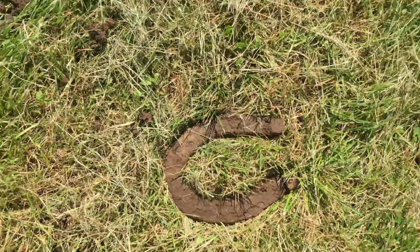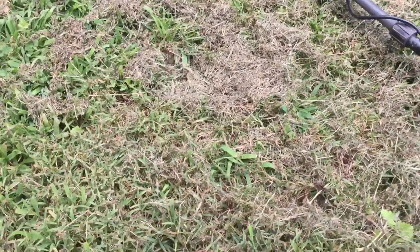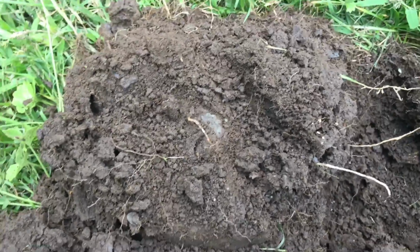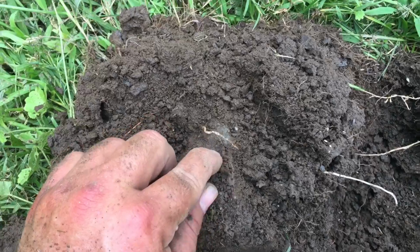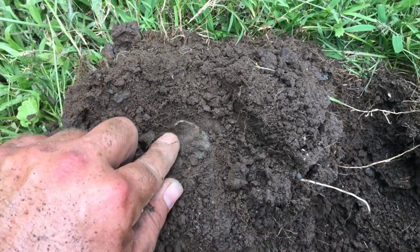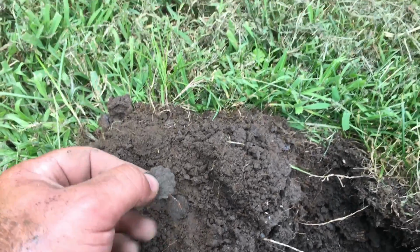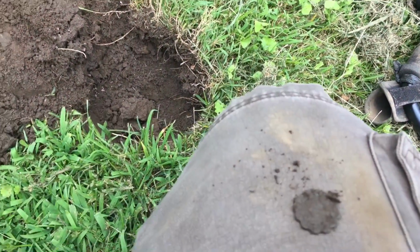Oh, good find. Well, I may have just done something I've never done before. 2 in 1 day. This was a little different though. It rang up low. So it could be a watch part or maybe another type of token, but I don't know. Sure looks like a tannery token, don't it? Oh, wow. 2 in 1 day. I can't believe that.